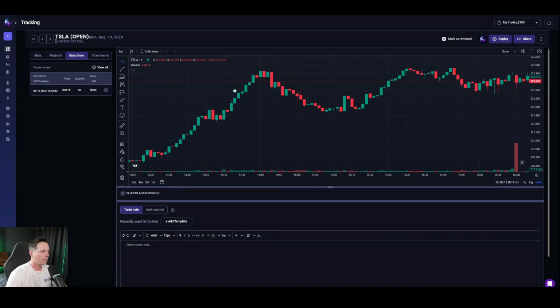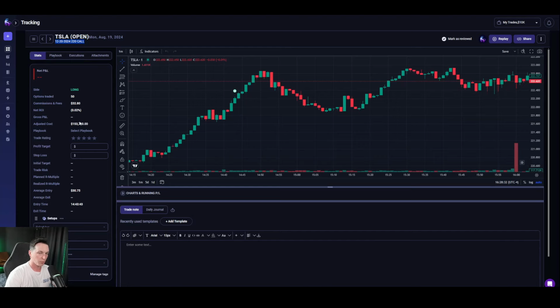For the position that I'm in, as I said before, the expiration is 12/20, which is December of this year. The strike is $220. I entered today at 2:43 p.m. with a quantity of 50. This is a $150,000 position.